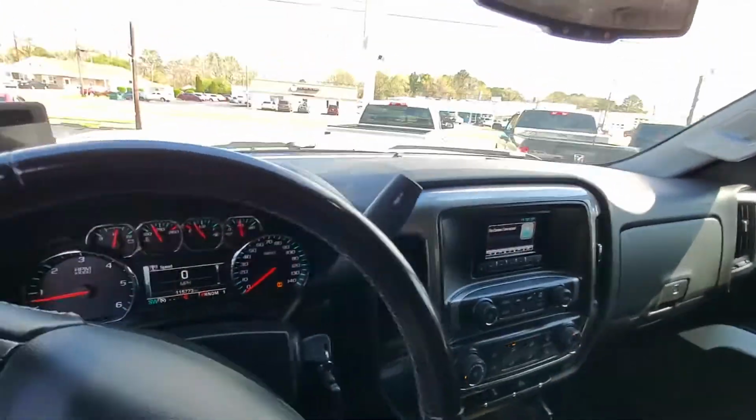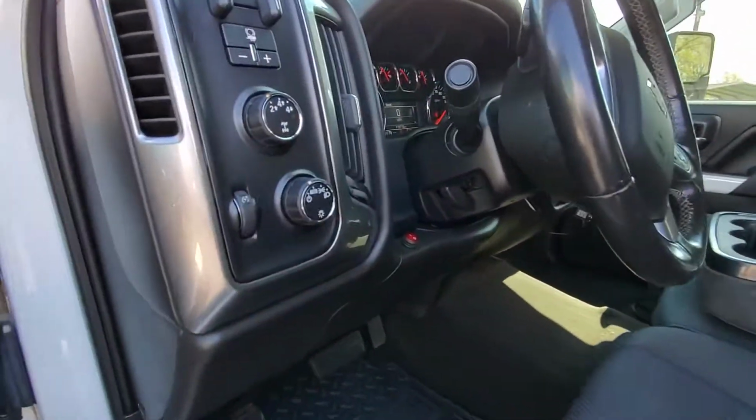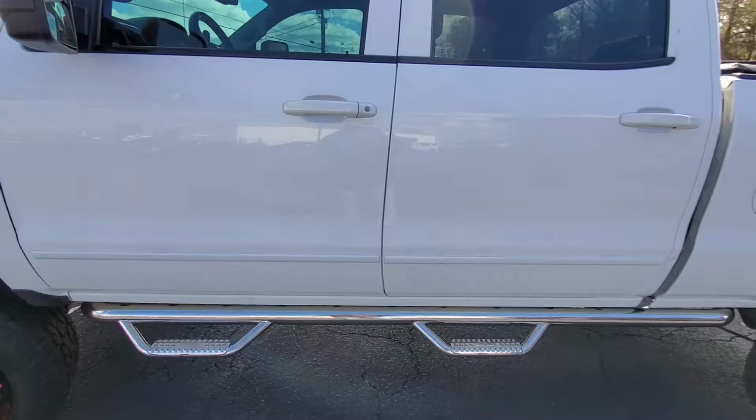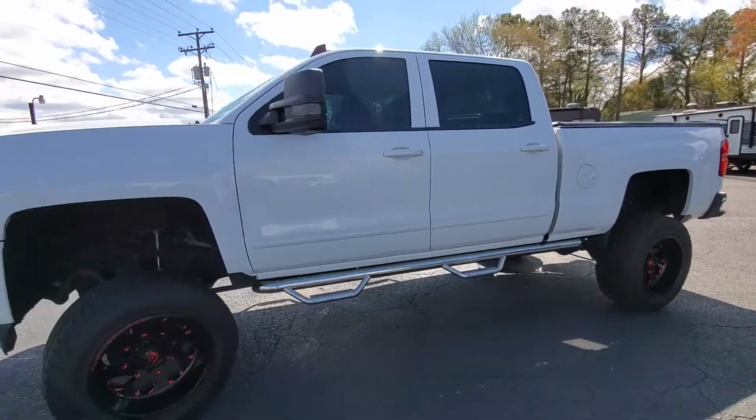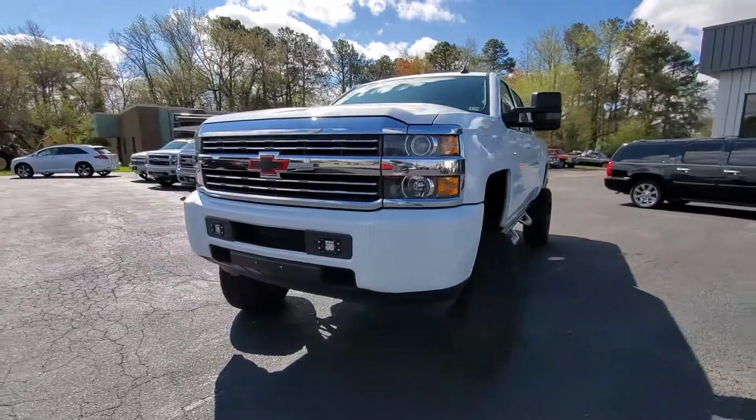But this is CARFAX certified. It is, of course, 4-wheel drive. We have a ton of great financing available for it. Warranty is included. And of course, always top dollar for your trade.